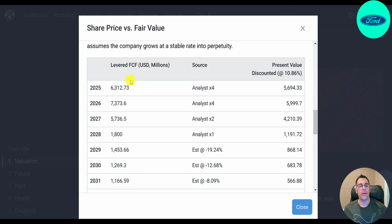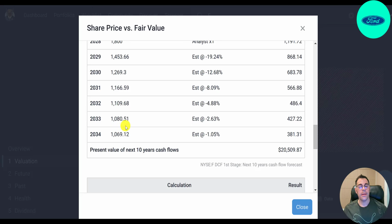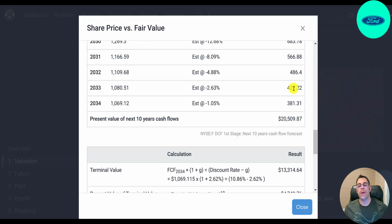So they do 2025, and that's the present value. They predict $6.3 billion of free cash flow in 2025, but when you present value it to today, it's $5.7 billion. Then up again in 26, but a big drop in 27 to $5.7 billion. Then a massive drop in 2028, $1.8 billion. And it keeps going down. Wow. Down to under $1.1 billion in 2034. So they present value the next 10 years of free cash flow.